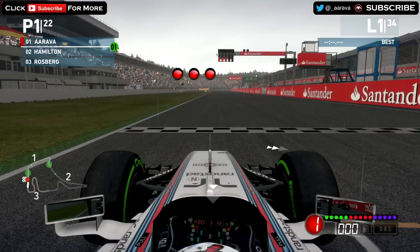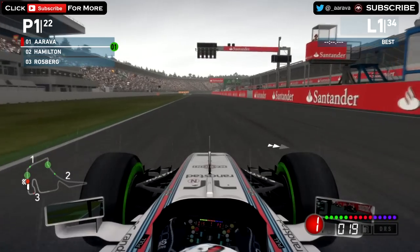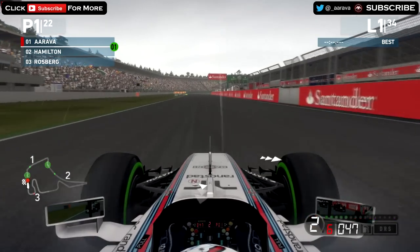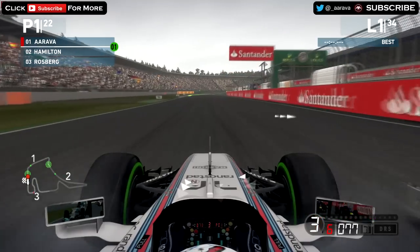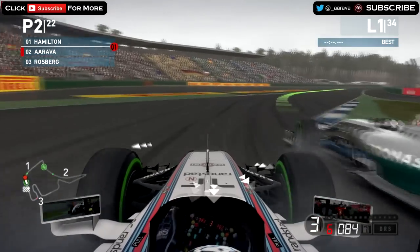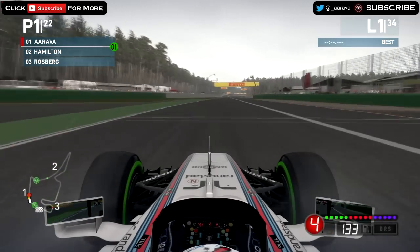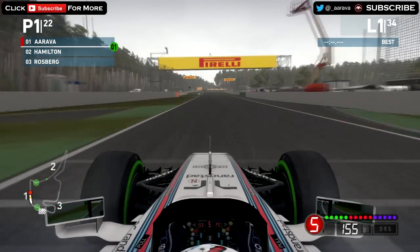But here we go, 5 red lights for the German Grand Prix, and we're going to immediately turn right and try to fend off Hamilton, because we're off to a very bad start, very bad traction there. Hamilton's actually got us, but we could try and get him around the outside into turn 1. Yes, we do. Hamilton goes very slowly there, so now we're into the lead of this Grand Prix in 1st place. Hamilton's back down to 2nd place.